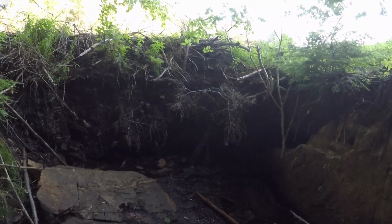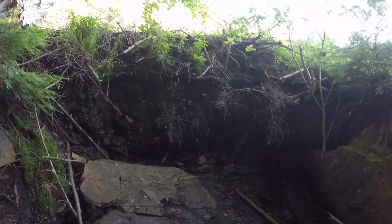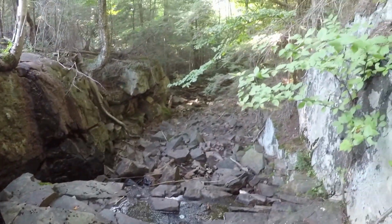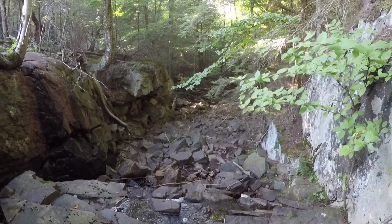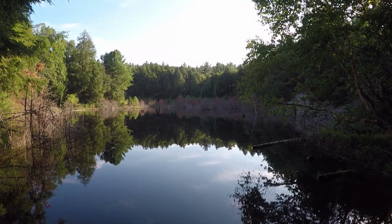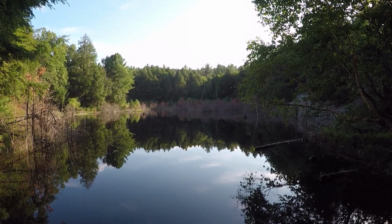This is the back side of the beaver dam leading into the next body of water. And then it flows down this channel. This is the upper body of water. If we would have dragged our canoe up this far, we may have been able to get a bit further.